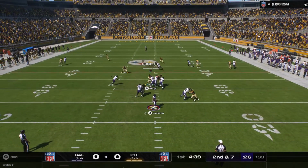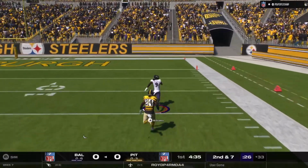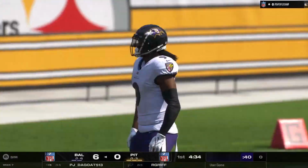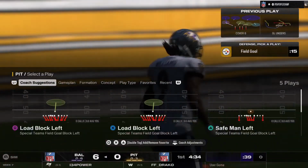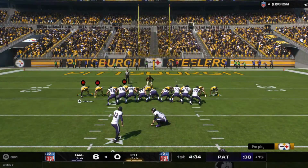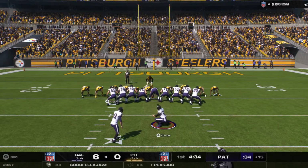From the shotgun, here's Jackson. He'll let this one go long for Williams. And he will go all the way. Jamison Williams. Touchdown, Baltimore. Touchdown number 7 for him on the year.